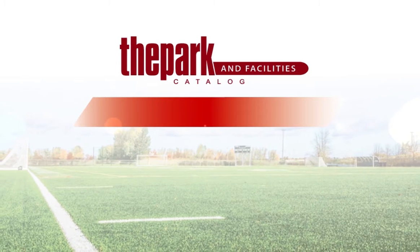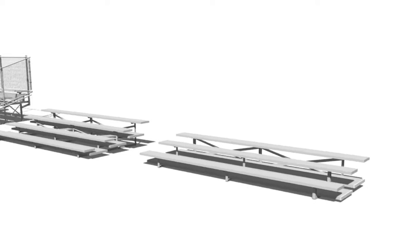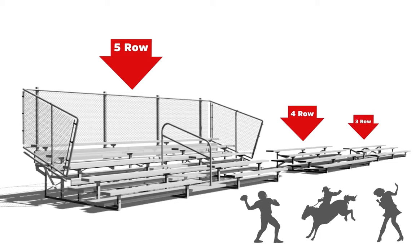At the Park and Facilities Catalog, we know the benefit of designing event spaces for spectators, a space for like-minded individuals to gather and enjoy a sporting or live event, which is an asset to any community. And we are here to provide the best event seating solutions for you.